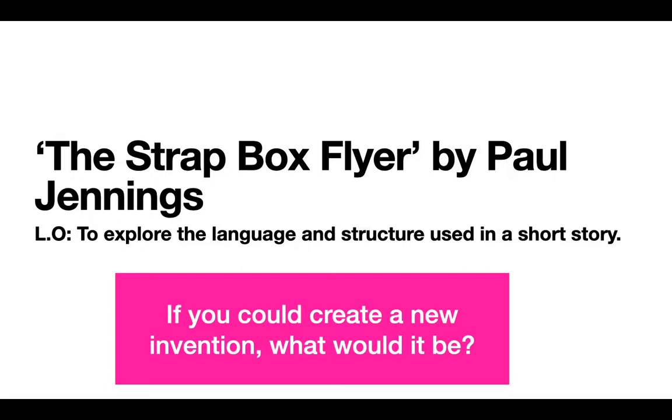Today we are going to be moving on to a story called The Strap Box Flyer by Paul Jennings. This one's a lot shorter than the other short stories we've looked at. Our learning objective is to explore the language and structure used in a short story. And the tasks we're doing today will be a little bit different to some of the other tasks that we've done so far, to try and test out some different skills.